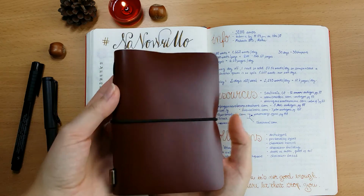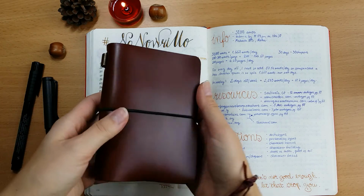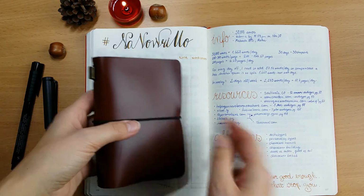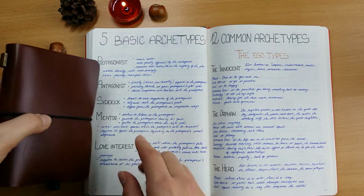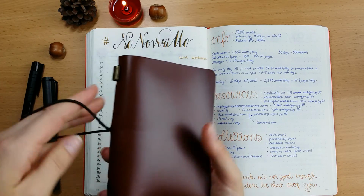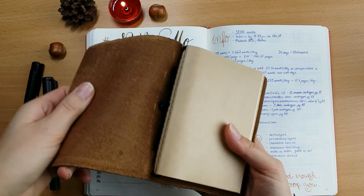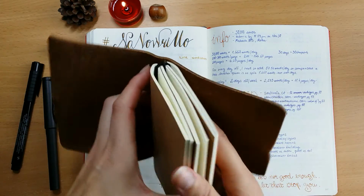It's a brown color. It's a natural color. That's what I pick. I like natural looking things. It's really pretty, isn't it? And just so you know what I'm gonna be using it for, that's gonna be my Sidekick. Yeah, see? Sidekick. Loyal and supportive. That's exactly what this little guy is for. Let's open this. Look at that. It's real leather. I actually cannot believe it was only £13. Or maybe $13.50. Something like that.